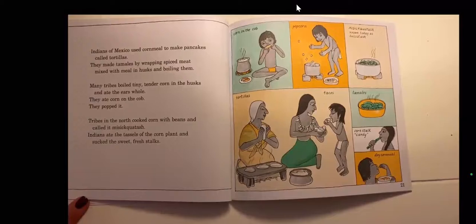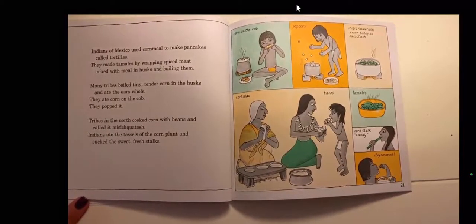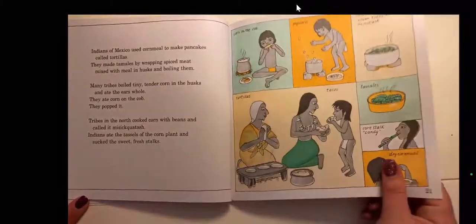Many tribes boiled tiny, tender corn in the husks and ate the ears whole. They ate corn on the cob. They popped it. Tribes in the north cooked corn with beans and called it misikacha. Indians ate the tassels of the corn plant and sucked the sweet, fresh stalks.